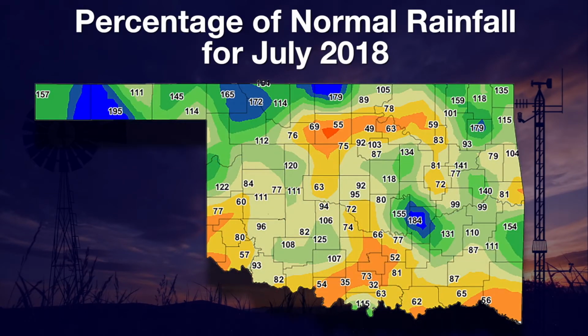July was looking pretty bad there for a while until the last week when we got those good rains. And now we have just a few areas that were below normal significantly during the month. Far southwest Oklahoma, bits of north central Oklahoma, and then of course along the Red River as previously mentioned.